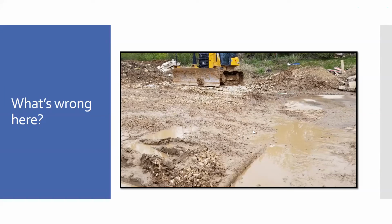In this situation, the main thing that's wrong here, of course, is that your tracking pad is completely ineffective at this point. It's been completely clogged with soil. If it was ever there, it looks like there probably was one at some point.